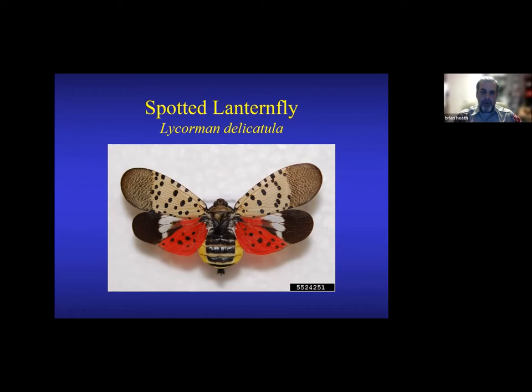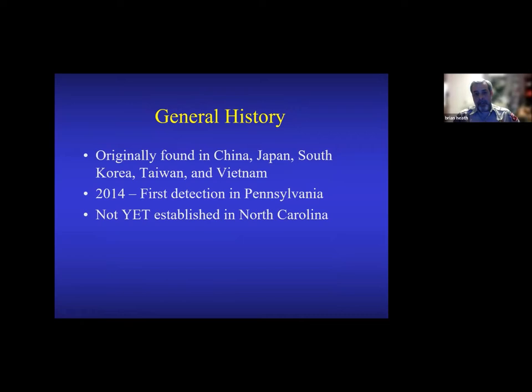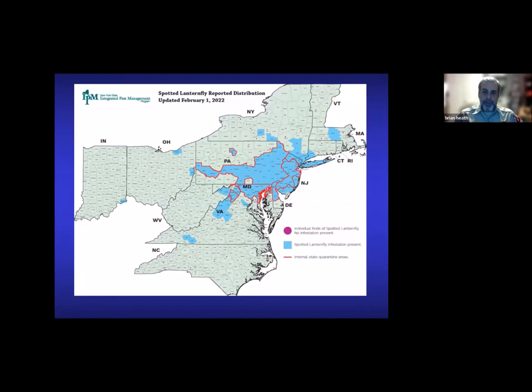So just some general information. It was originally found in China, Japan, South Korea, Taiwan, Vietnam. Not sure why they didn't mention North Korea. Maybe they don't want to cause an international incident or anything like that, but it's definitely from Asia, and it's starting to create some havoc in our world. It was first found in Pennsylvania in 2014. It's not yet established in North Carolina, but it wouldn't surprise me if it shows its face a lot in North Carolina this year. That's my crystal ball prediction. It's hard to say for sure.